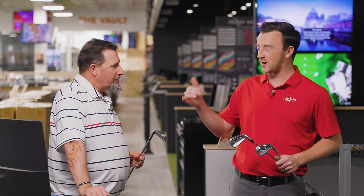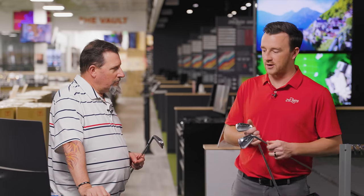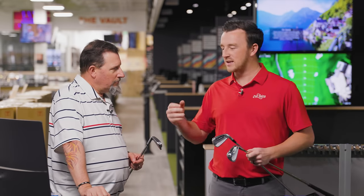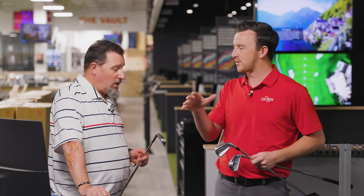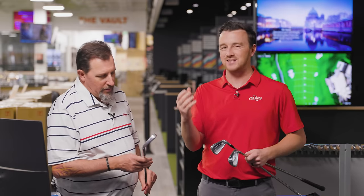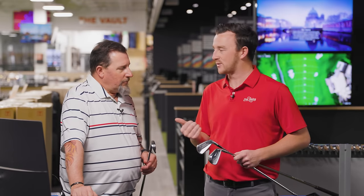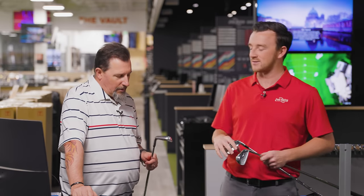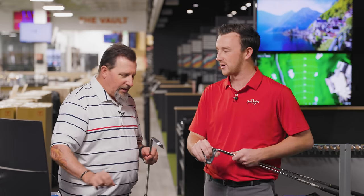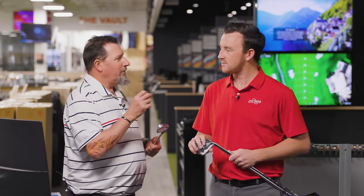Yeah, and like we talked about on the podcast that we recorded this morning, in this category Ping doesn't typically live there all the time, right? Their releases in this category are few and far between, and especially forged ones. And so when you get Blueprint S and the way you are reacting to it tells me that they've hit a home run with that. They absolutely have.